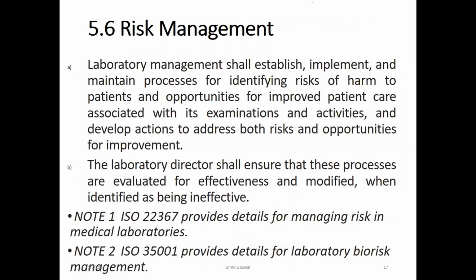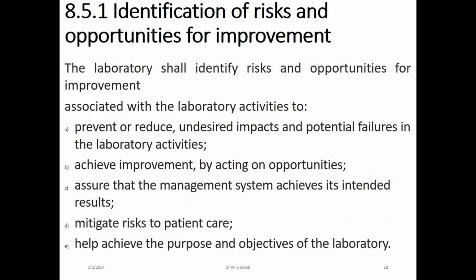So as I have told you, and you all know, clause number 5.6 of ISO 15189:2022 talks about risk management: that laboratory management has to establish, implement, and maintain processes for identifying risk of harm to patients and opportunities for improved patient care associated with its examination activities, and develop actions to address both risks and opportunities for improvement. So we have to develop a process for it. So one document which is required by the standard is that we should have a process.